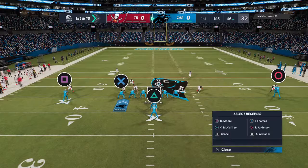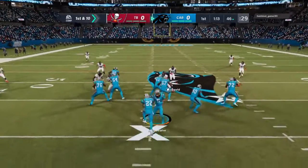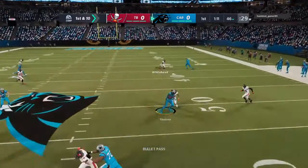Let's go, D, tighten up. 45, 45, 45, 45. Following the interception, here's Bridgewater.